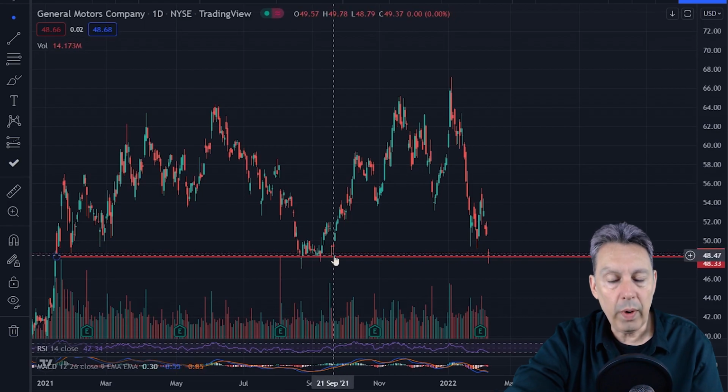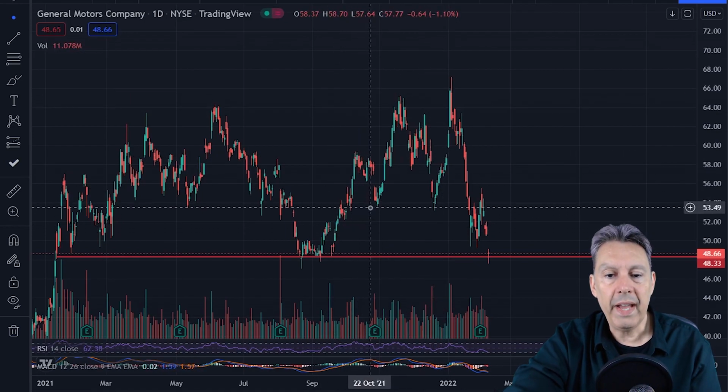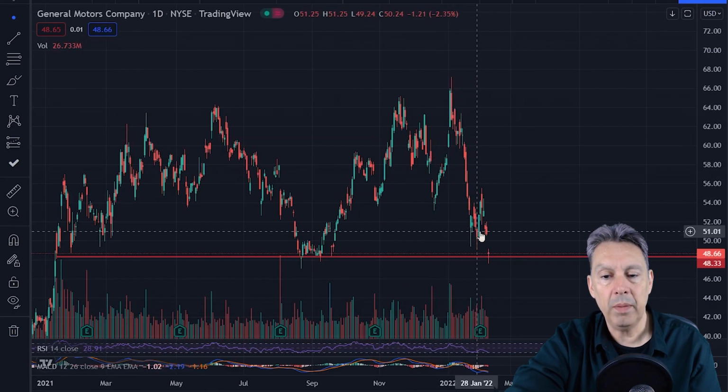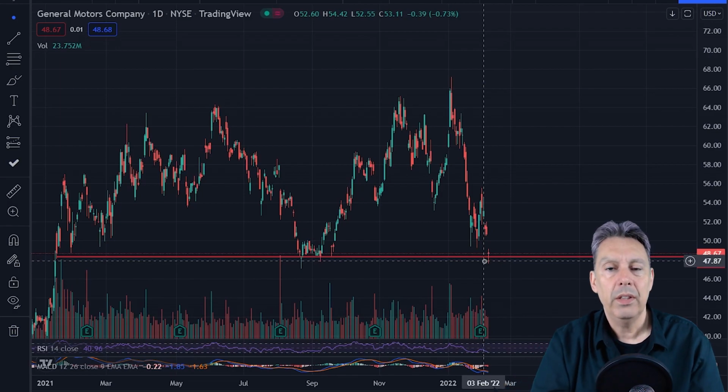Tested it all the way through late September, and then a big run up since then. You know, the next couple of dips got nowhere near these numbers, and now on this dip, it has gapped down to exactly this spot. So for me, this is representing extremely, extremely solid line of support.